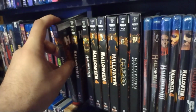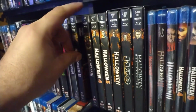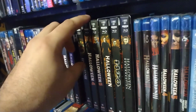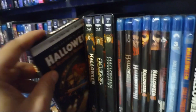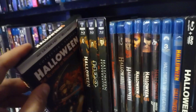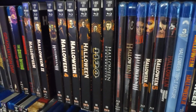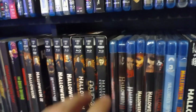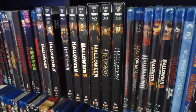Okay, now into my Halloween 4Ks. Halloween 1. Halloween 2. Halloween 3. 4. 5. I'll tell you what, I haven't seen Halloween 5 in so long. When I threw this in, it was hard to get through. And the set everyone's bitching about, we got 6, 7, and 8. They bitch because it came in this case and it doesn't look good with the others. I think it looks perfectly fine, personally.